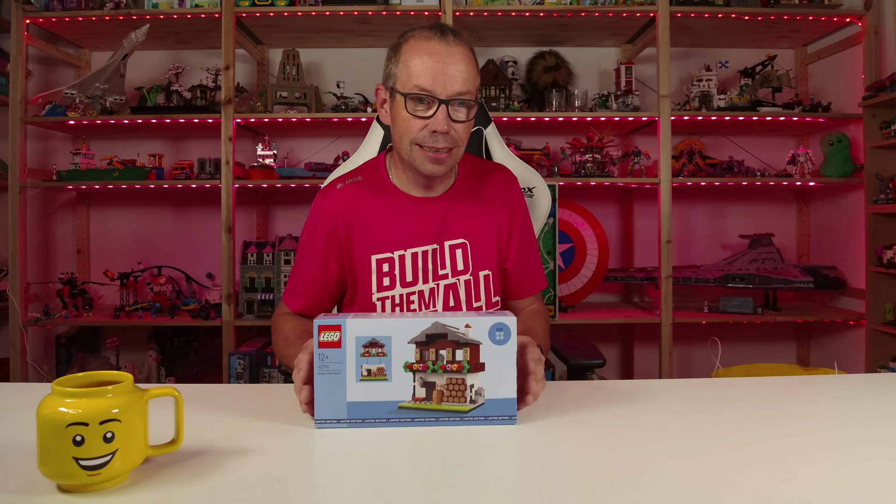I really like those Houses of the World sets. They are nice looking small houses, and especially this one is reminding me of my home county, Carinthia, Austria, because the style of the house is very, very familiar to here.